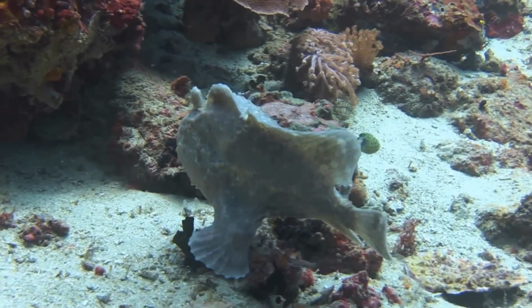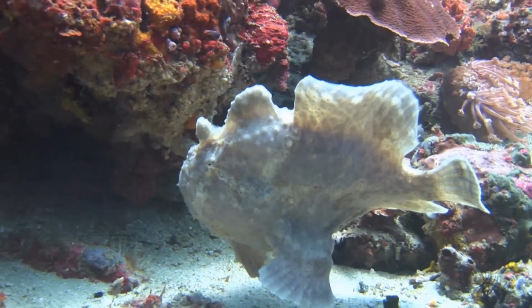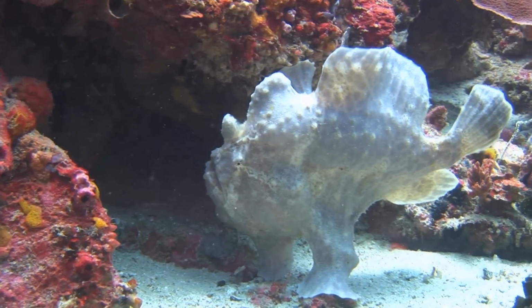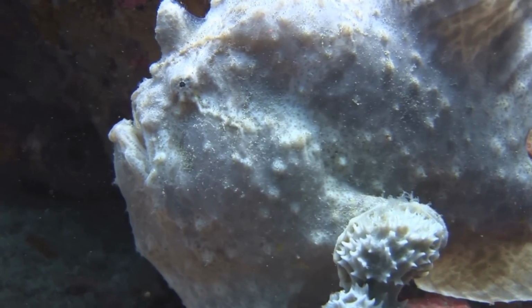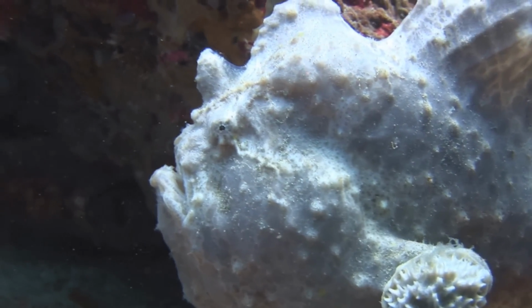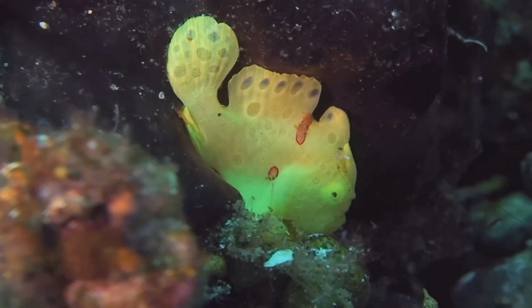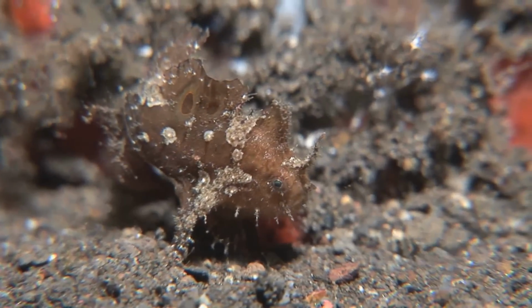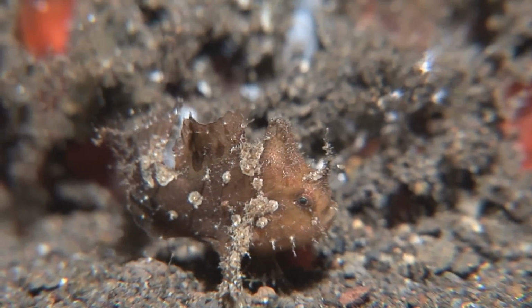This stocky frogfish is out for an afternoon stroll. Having no swim bladder, it rarely swims, preferring to walk along the seafloor using its modified pectoral fins. Coming in a variety of sizes and colors, frogfish have a built-in fishing rod, used to lure prey to their waiting mouths.